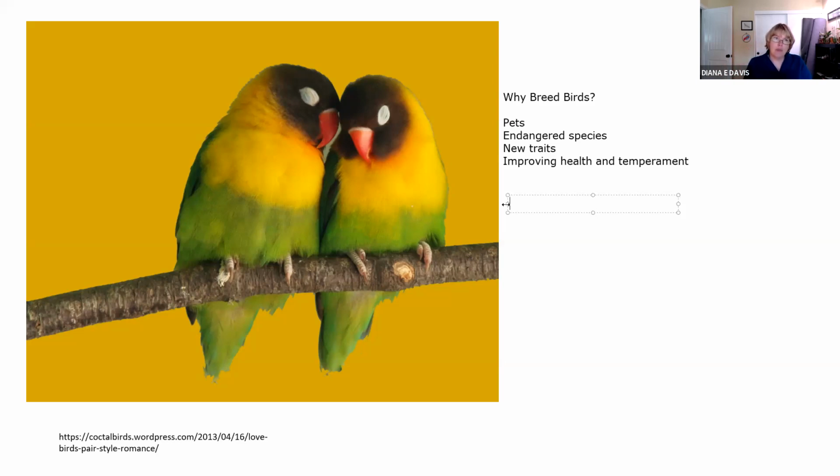Zoos have exemptions that allow them to bring in wild caught birds with a lot of oversight, a lot of permits involved. And they bring in new wild-caught birds to increase the genetic diversity of the captive population. So we want to maintain the genetic diversity of the wild species in case the zoos are able to breed for release back into the wild to help build up the wild population again.